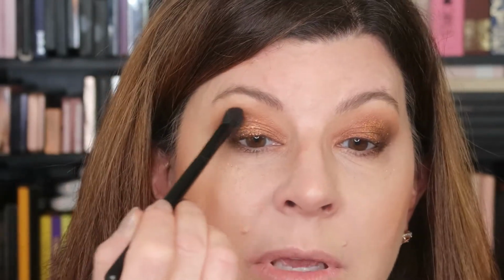I am going to go into the bronze one that kind of looked like it had broken a little bit, and I'm picking up a little bit on my finger and just putting a little bit right there. So I would say that that color is very finely pressed. That shimmer in there might even be one that you should pick up with a damp brush as opposed to what I just did with my fingers.